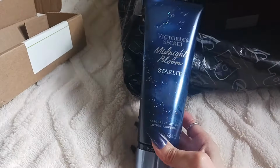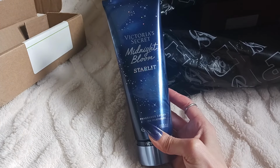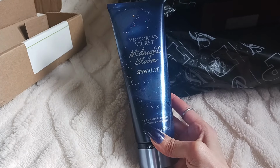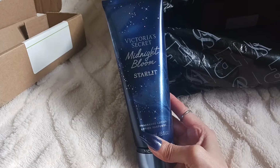So I'm really hoping I like this scent. I do love the original Midnight Bloom, but this is the Midnight Bloom Starlet collection, or it was the Starlet collection. And the only scent I really wanted to try out of this collection was the Midnight Bloom, because I really haven't seen a whole lot of flankers for Midnight Bloom.